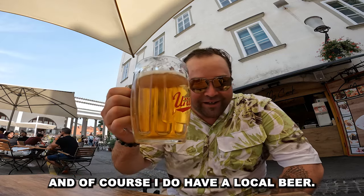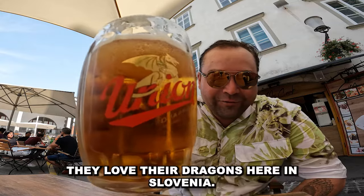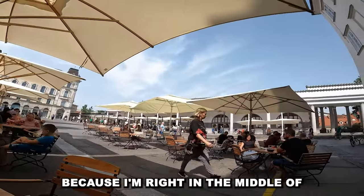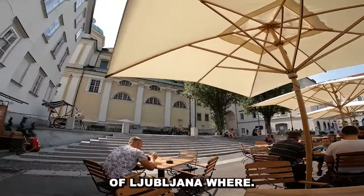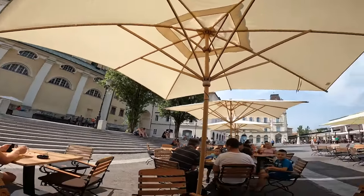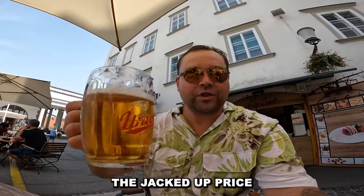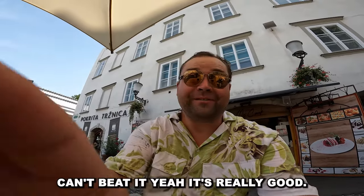And of course, I had to have a local beer. This is a Union. You can see the dragon on it. They love their dragons here in Slovenia. And this is only €3. And I say only €3 because I'm right in the center of Ljubljana, where things cost a little bit more, but that's even kind of the jacked up price, €3 for a half liter of beer. Can't beat it. It's really good.